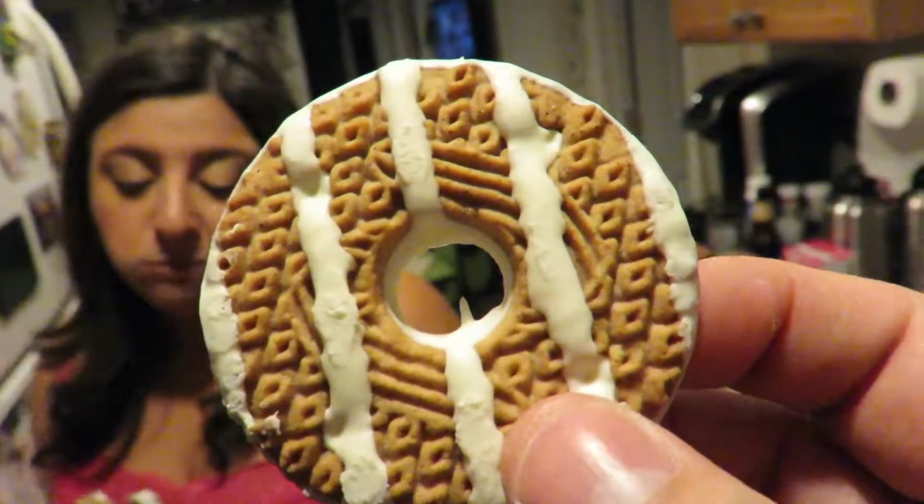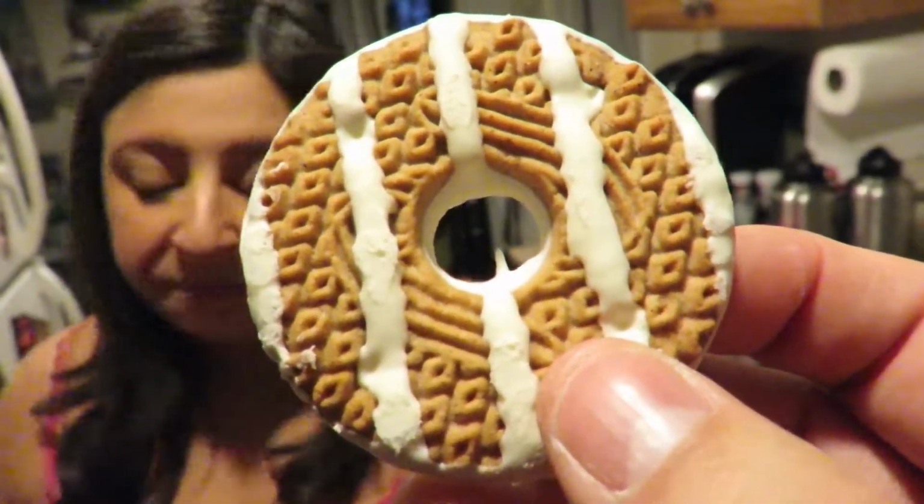And they look like the fudge ones, same design. I like the cookie. It does taste like the traditional, just with that artificial pumpkin spice flavor.